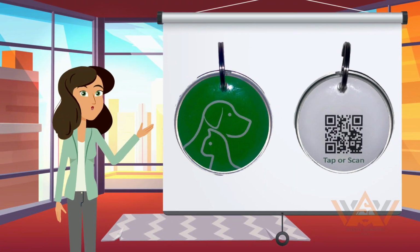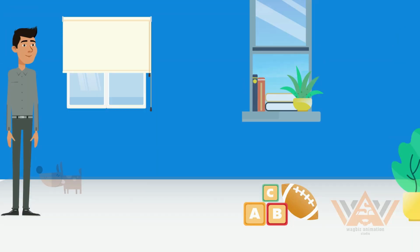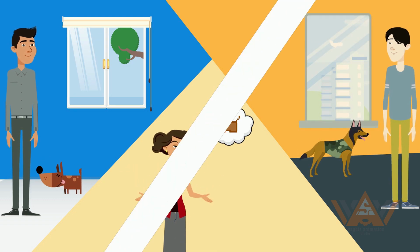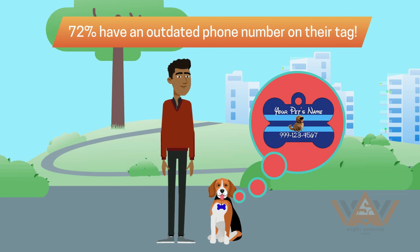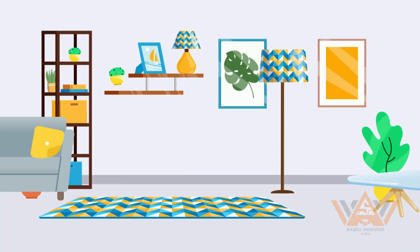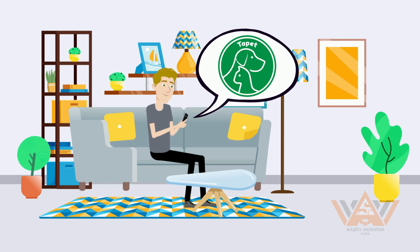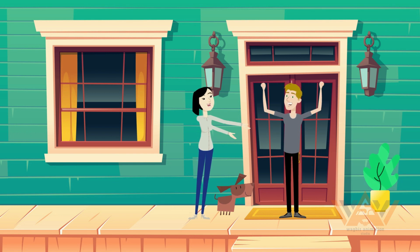The new revolutionized pet tag designed to keep your loved ones safe. Did you know 1 in 3 pets go missing at least once in their lifetime? Of those, 72% have an outdated phone number on their tag. Tapet was created with the sole aim of maximizing pet security, giving your pet the best chance of getting home.